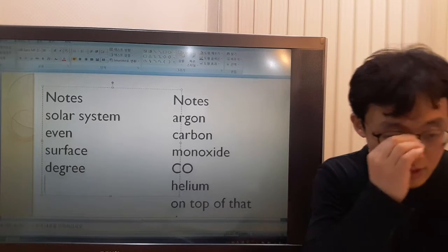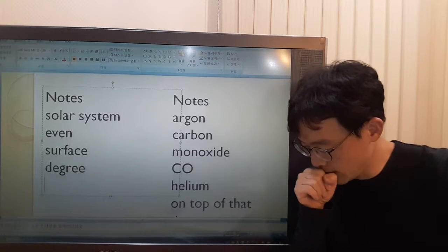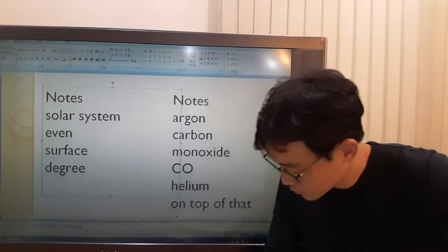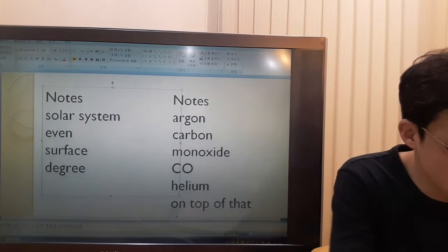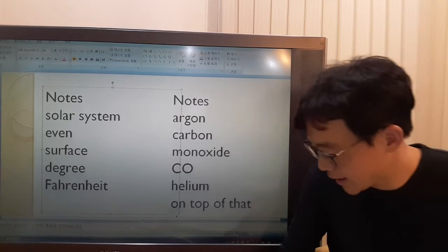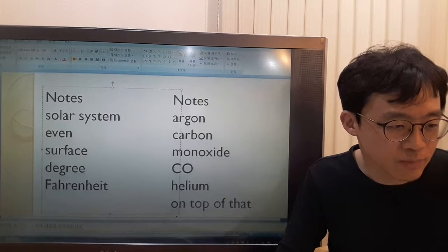Degree is the extent of something. Okay? How great something is. It indicates the intensity or the amount. Degrees Fahrenheit. What is Fahrenheit? Fahrenheit is the scale of measurement of temperature.